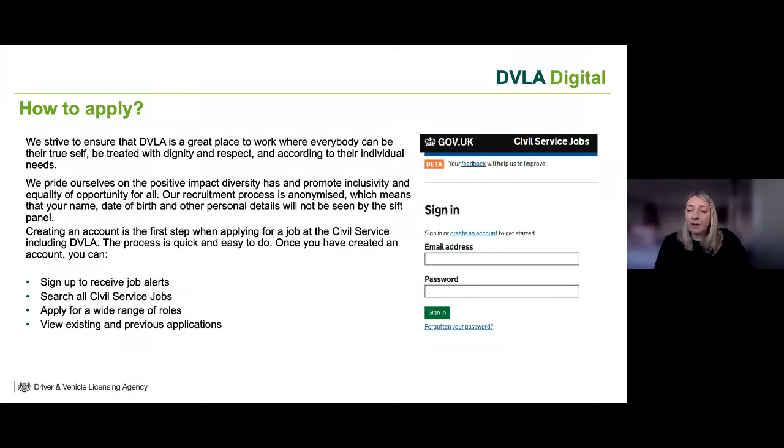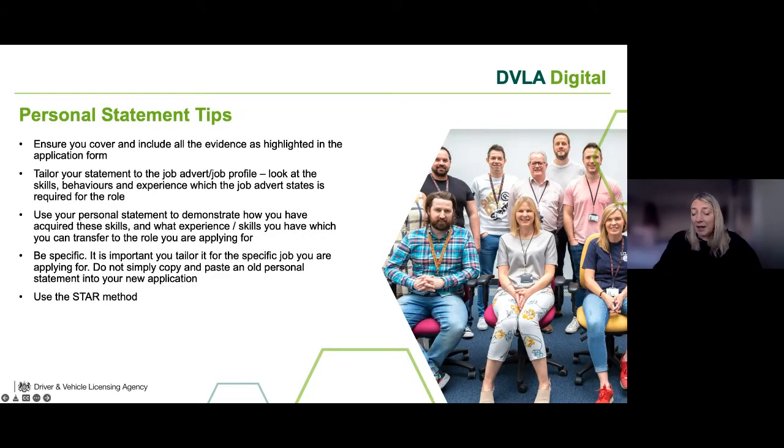Okay, a couple of things about generally working in the civil service. So we really celebrate diversity within the civil service, and we're really keen to get applications from anybody, and we wholeheartedly encourage that. So a lot of our processes are set up to support that. In most of our adverts, you'll find a statement around our diversity and inclusion policies. We also do anonymised sifts, so that means that the hiring manager will not see any of your information until you're invited to interview.